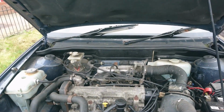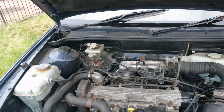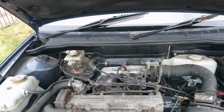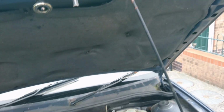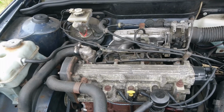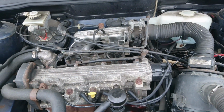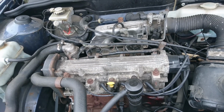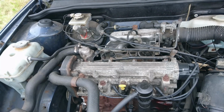One thing I've noticed compared with the two Montegos that you've probably already seen on the channel that Patrick owns is that this bonnet is a lot heavier and the stay goes to a different place. It's strange. Anyway, here is the 2-litre R-Series engine, mounted transversely of course, because this is a front wheel drive car. 2-litre R-Series engine, in this case developing 115 horsepower.